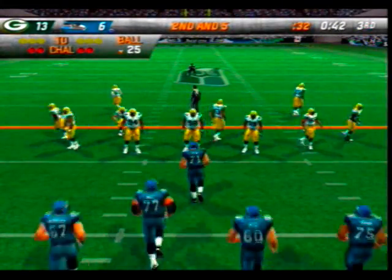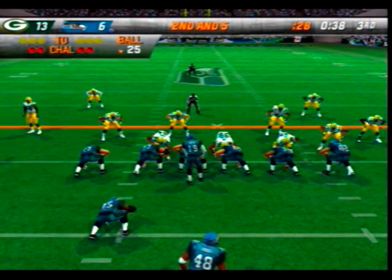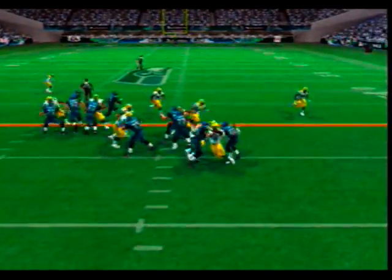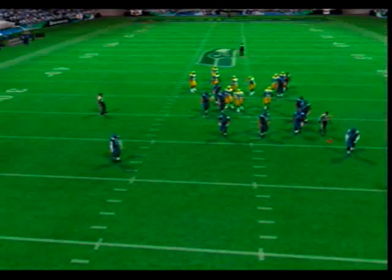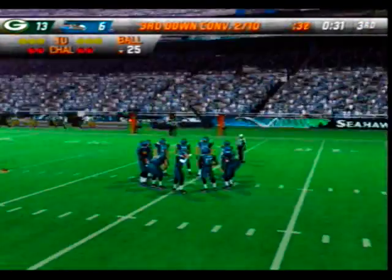Second and 5 coming up here. Ball on the 25-yard line. Watch the play. Let's go now. With a counterplay. Gonzalez is there for the tackle at the 25-yard line. They might not be busting off big games, but those linemen are really working hard down there.